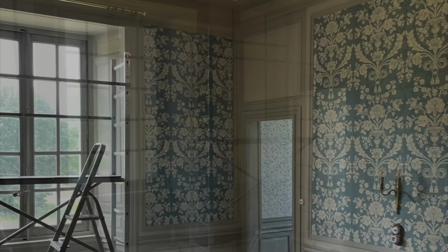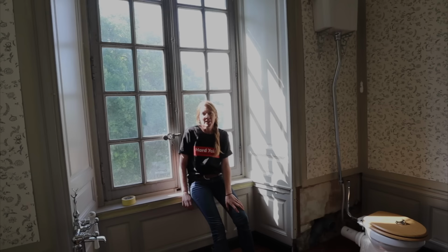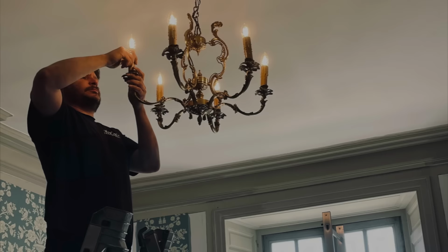So it's the end of another huge day here, trying to get the premier etage bedroom and bathroom finished. To be honest, we didn't get as far through things as I would have hoped today. The electrician has been and installed these beautiful power points and light switches in the bedroom, which is fantastic. But we still need the two chandeliers hung.